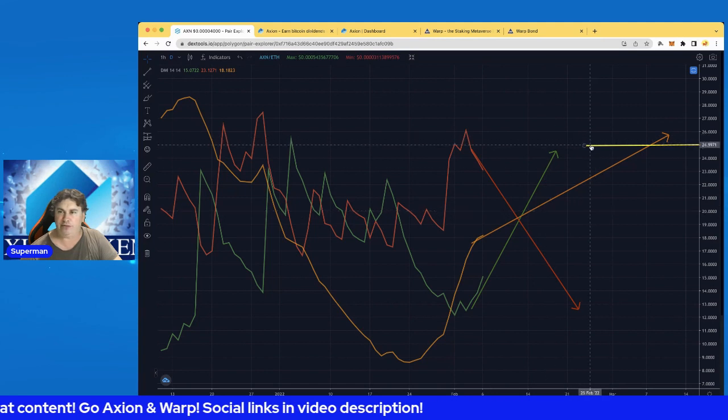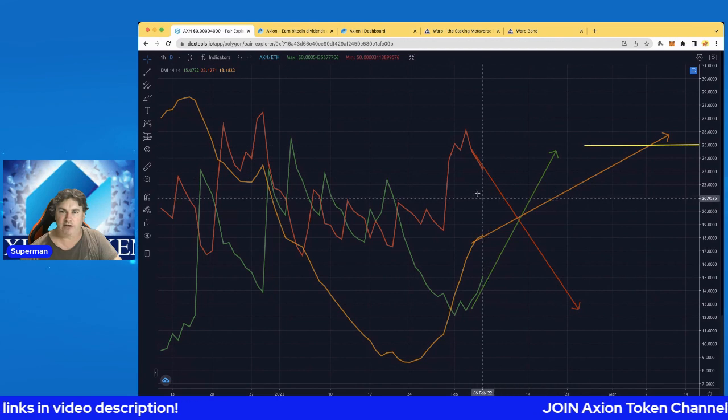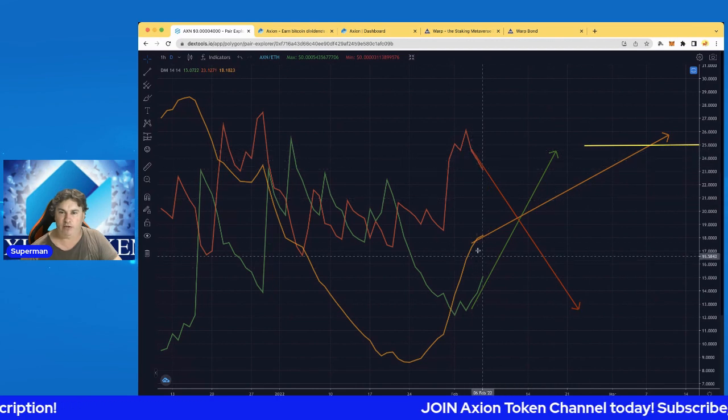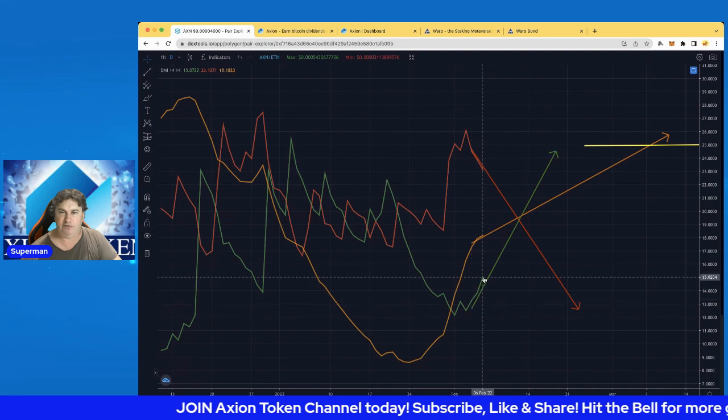And then for a confirmed trend, to get over 25 is what we want to get, this yellow line. So far at the moment, since we've done this, all of them are tracking exactly in the right directions for the last day or two. So that's very, very cool.